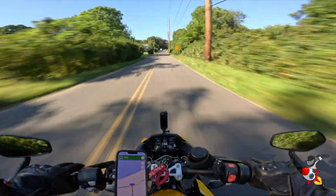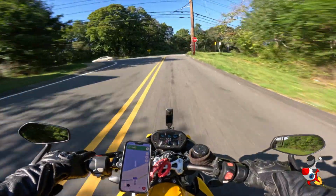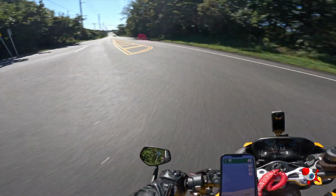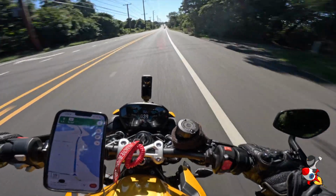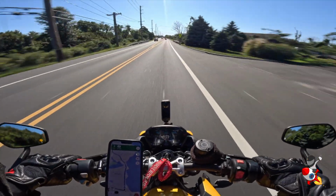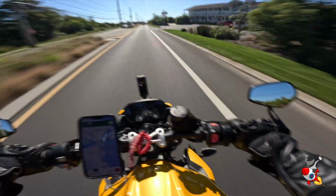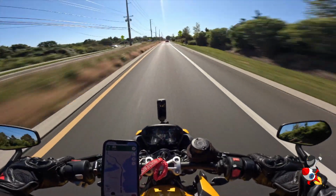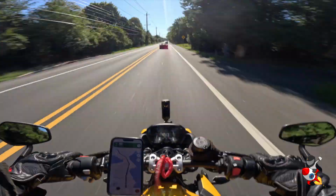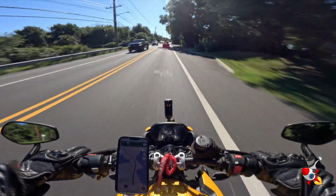Feels so good. Laying into the throttle feels so much better than with the stock exhaust. Oh my god. I do think that it gives me more of a presence, which is nice, but now you have to combine that visibility, or presumed visibility, with how you ride.